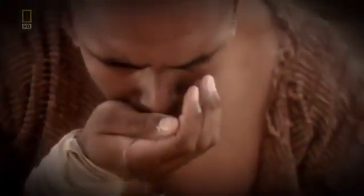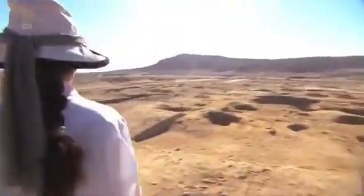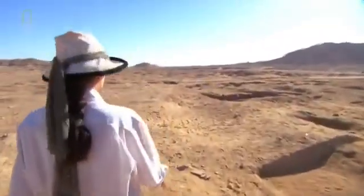For Friedman, it's further proof that Egypt began much earlier than anyone had ever thought. No one had expected this kind of advanced civilization at this period. And it continued to be a real question, both in our minds and other people's. Well, who's running the show then?